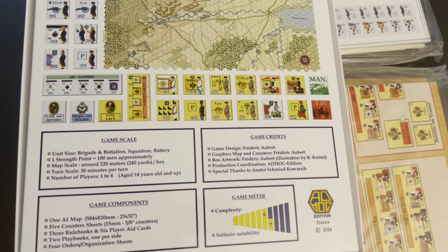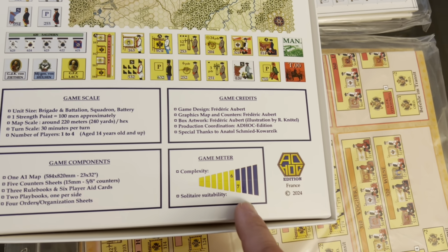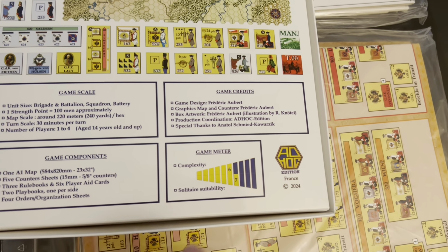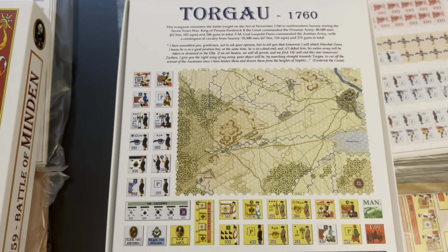So, complexity. Well, I can't really read this scale. It looks like it's a 6 in complexity, 7 for solitaire suitability. That is right in my wheelhouse. So we'll see how that goes.